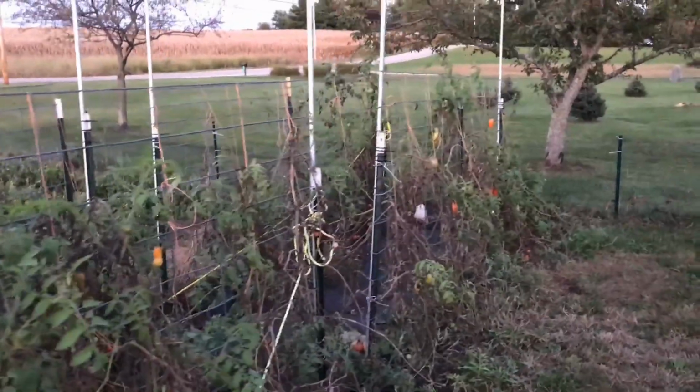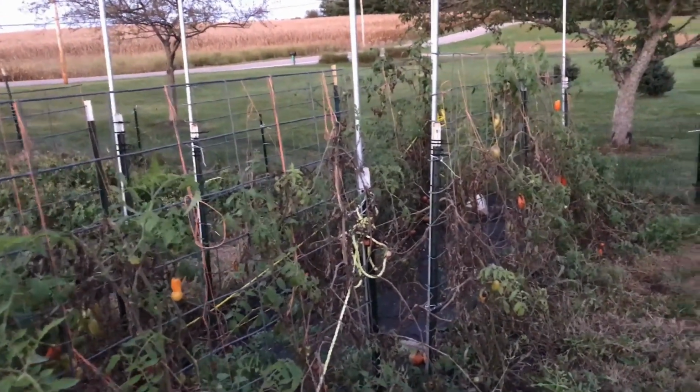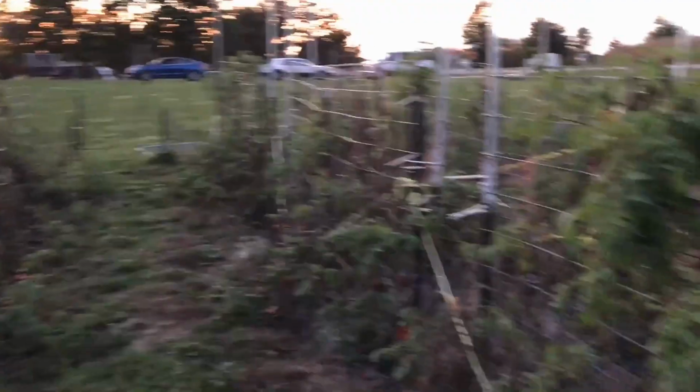Didn't get to share as many with the families as we'd like to, and part of that is because they live a lot farther away from us now, and they were busy with softball and things like that, so we just didn't connect up with them a whole bunch this past summer. But lots of tomatoes.